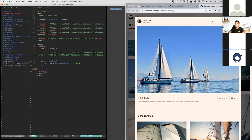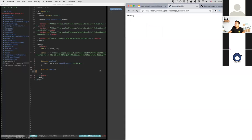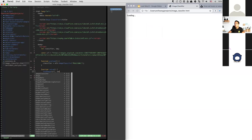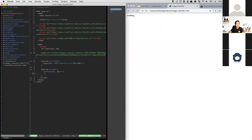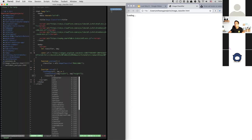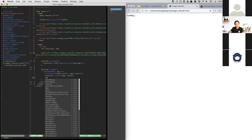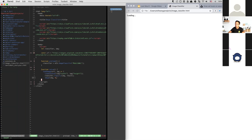Okay, cool. So let's set up our actual canvas similar to the previous one. Again, we can reload this. This should be blank now. And in our setup, we want to actually load the image, the URL image, and create a canvas to display our image. Let's do width and height, and let's close this off. Then classifier.classify with the image and result. And finally, image to display the image at this index.